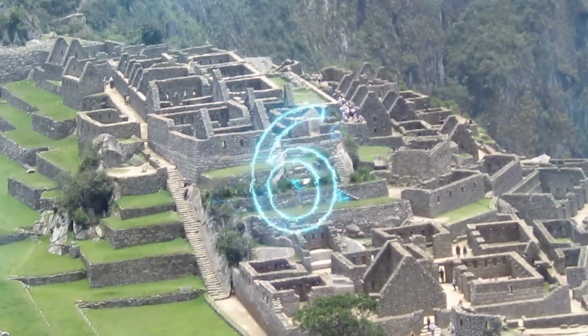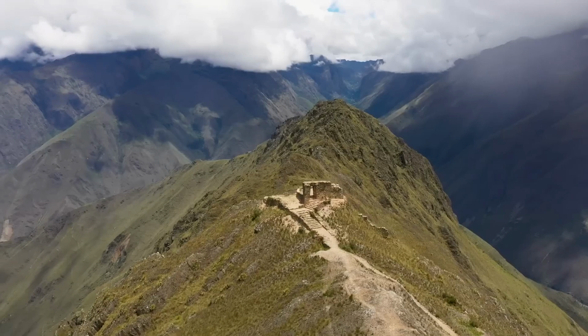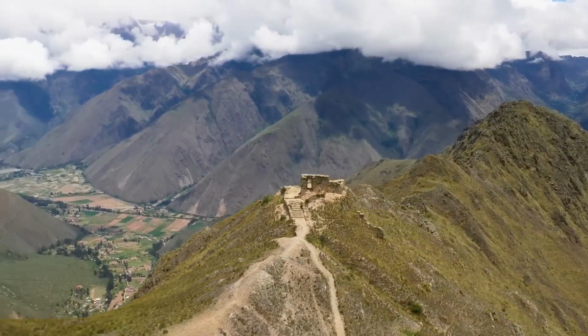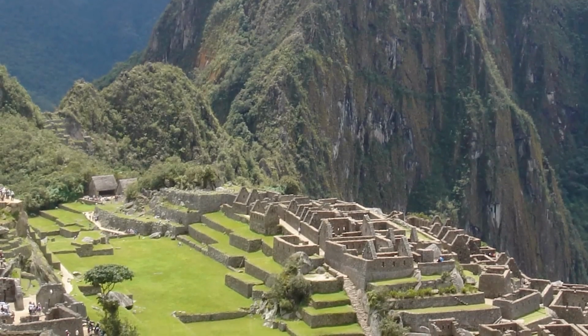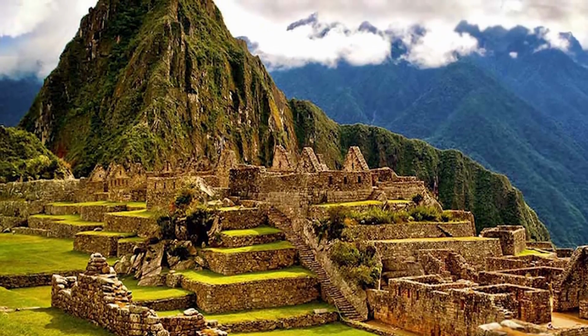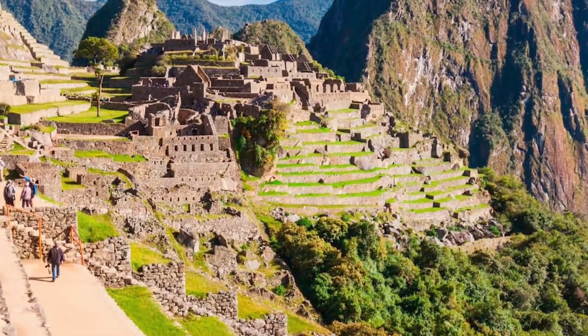Machu Picchu is one of the most iconic ancient structures in the entire world, sitting high in the Peruvian Andes and nearly 8,000 feet above sea level. It's a 15th century Inca citadel, often called the Lost City of the Incas, and for good reason. It was mostly hidden from the outside world until 1911, when American historian Hiram Bingham rediscovered it. The site is mind-blowing to say the least.